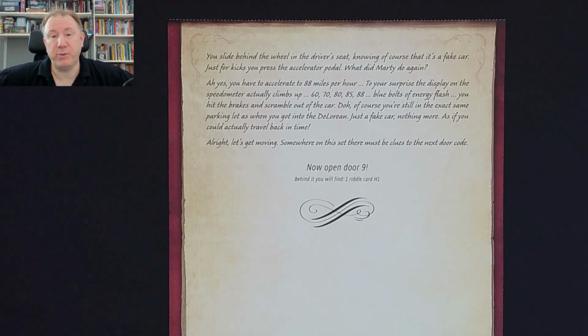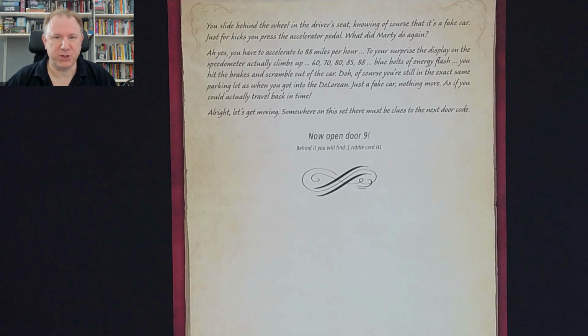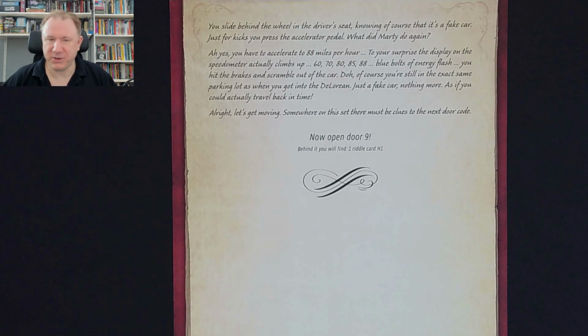Open door 9, behind which we will find one riddle card, H1. Clearly the implication of that text is that we have actually travelled back in time an hour. But I guess maybe we'll find out about that on future days. I also could be wrong. Let's have a look at the calendar.